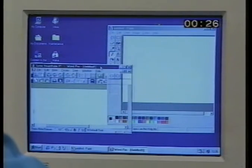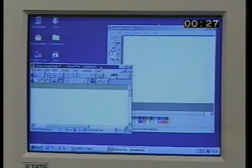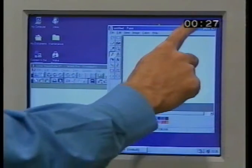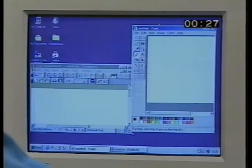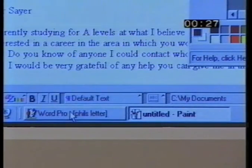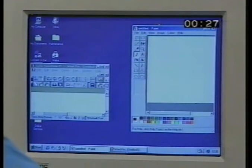Now the bar at the top of WordPro is coloured. That means that it's the active program. If I want to work in the Paint program, I just click in a bit of the Paint window that's showing and it jumps to the front and becomes the active program. By resizing the windows, I can actually see both of them at the same time. You'll notice that we now have two buttons on the taskbar, one for Paint and one for WordPro. By clicking on each of these, I can also select the one that I want.